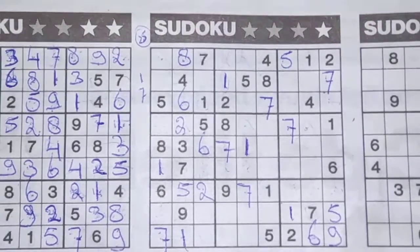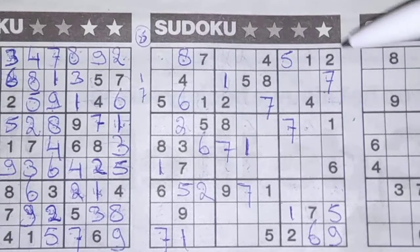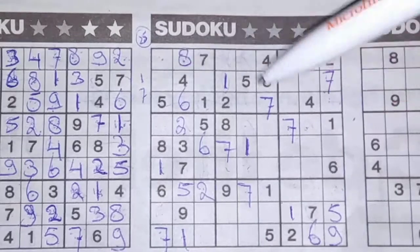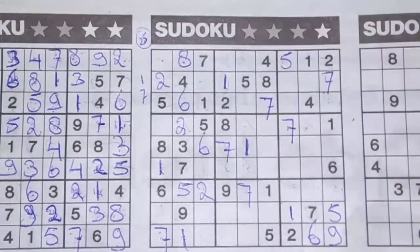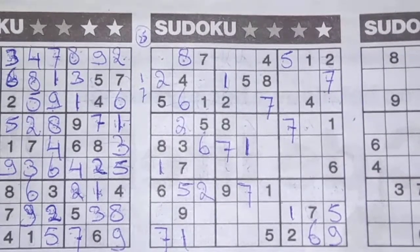Then we have a 2 in this row, a 2 in the third row, so in the row between, the second row, the only 2 places for the 2 are here or there. I see a 2 here, no 2 there. 2 should be here. 3 and 9. Wow.